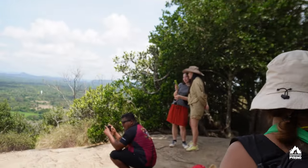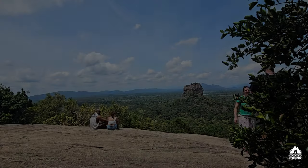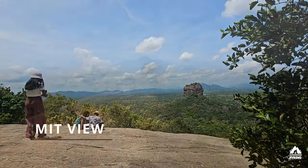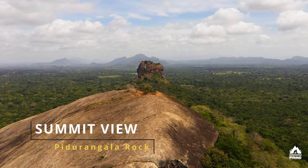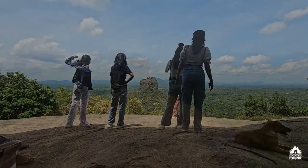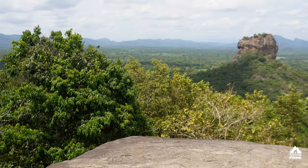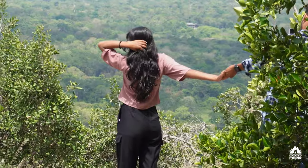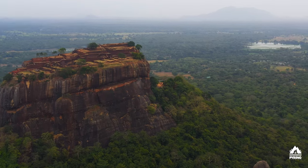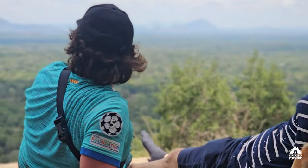Welcome to the Sigiriya Rock view. The summit views: at the top of Pidurangala Rock, visitors are rewarded with panoramic views of the surrounding landscape, including breathtaking views of Sigiriya Rock. An excellent spot for sunrise or sunset viewing.